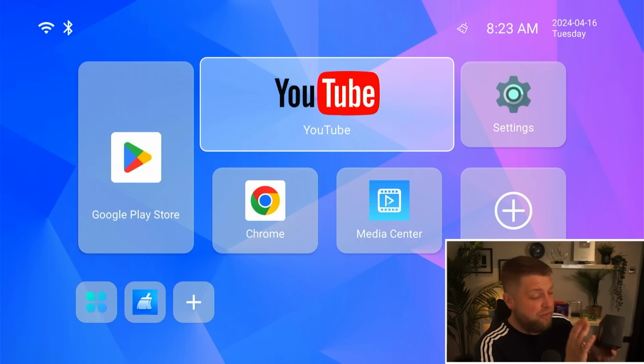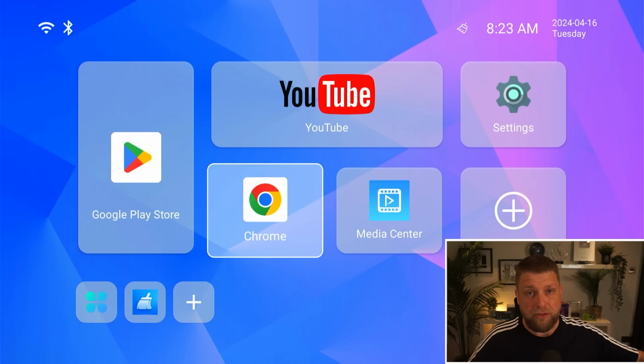And finally, we've got the generic, like your Chinese Android boxes. I've reviewed a lot of these in the past. I used to use them quite a lot as well. But over time, I've gone more towards your official streaming devices with your Fire TV, Android TV, Google TV. And I am interested to see how this bad boy performs. Let me know if you've got one and what you think of it.